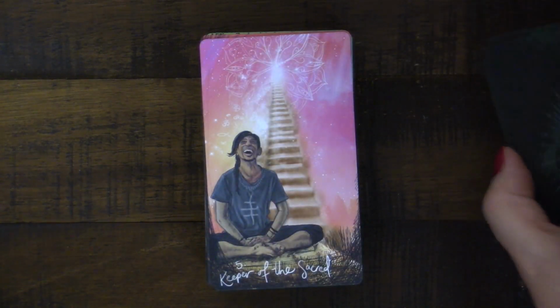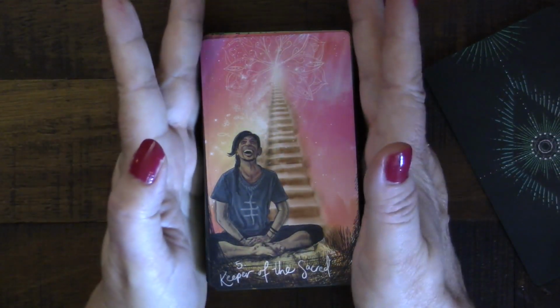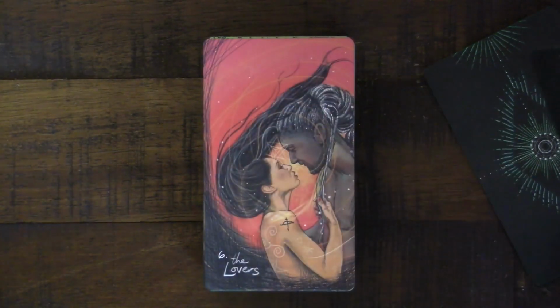I love this. The Hierophant has been changed to Keeper of the Sacred, and I just love his face. He appears to be perhaps Native American of some sort, or native, I guess, of some sort is what I kind of perceive him to be. But the joy here feels like the Dalai Lama kind of sacred joy, sacred laughter. And I actually really love it. It's not obviously traditional, there's not that serious structured nature of the Hierophant here, but I love it. I think it's beautiful, and it just makes me smile.